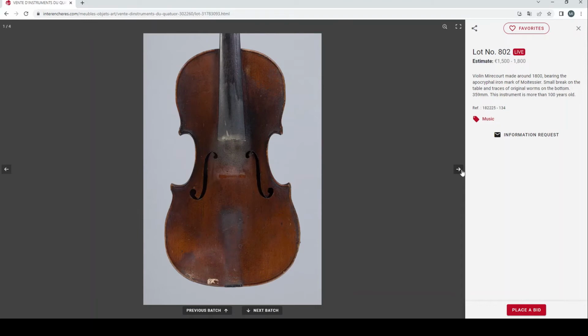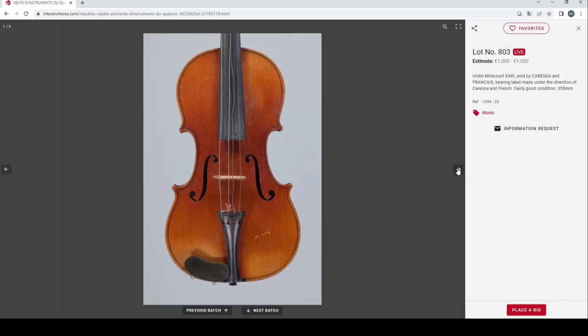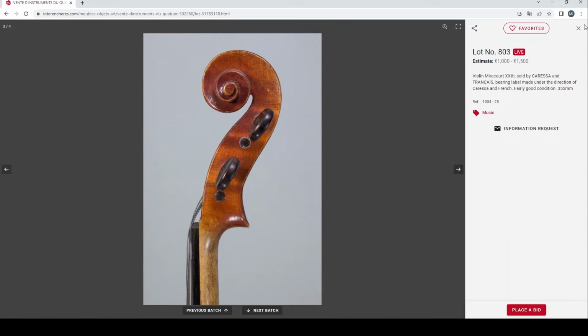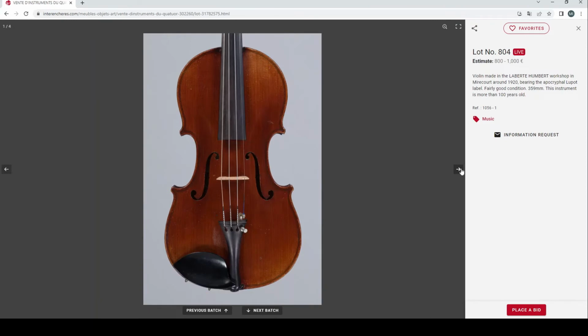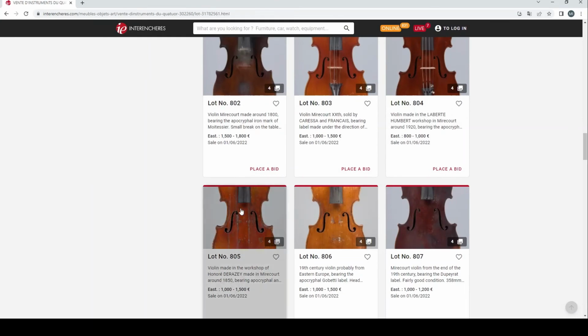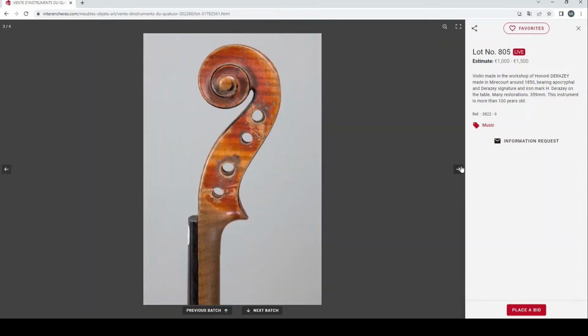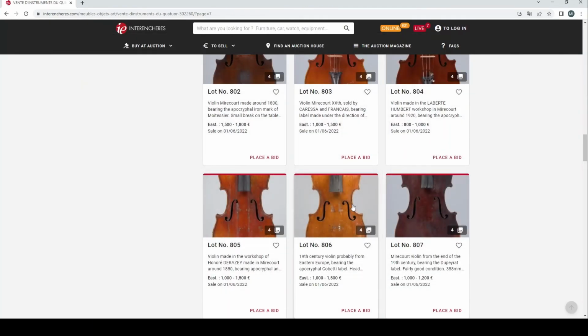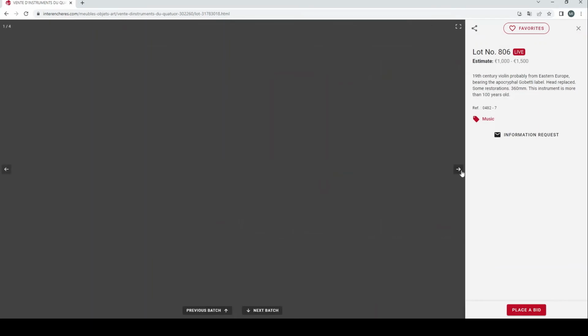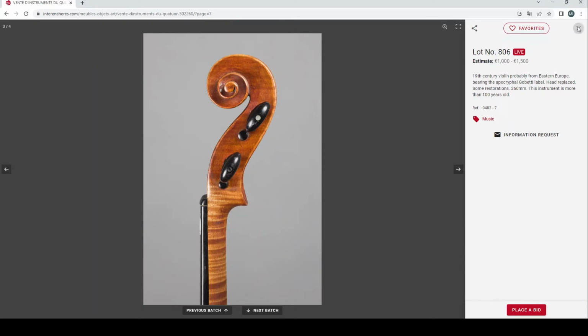Violin Miracle, around 1800. Violin Miracle, sold by Caressa and Francais. Losing my brain there for a second. Violin made by Lebert Humbert. Violin made in the workshop of Honoré Derazy. 19th century violin, probably Eastern Europe, with a Gobetti label.